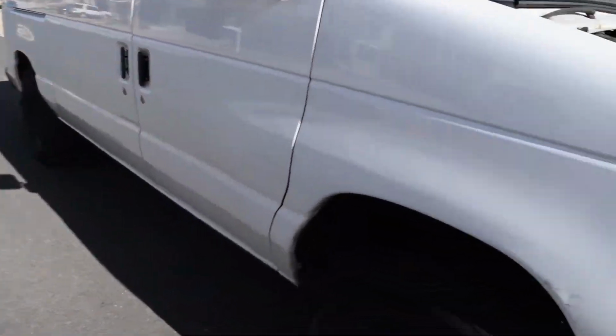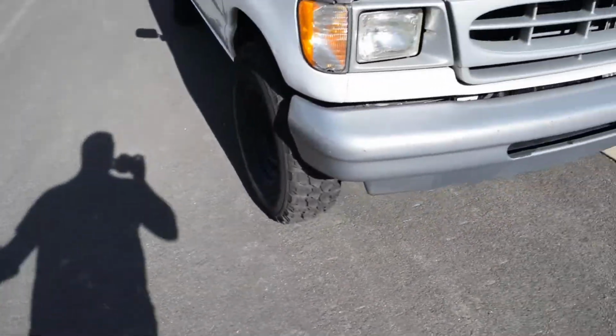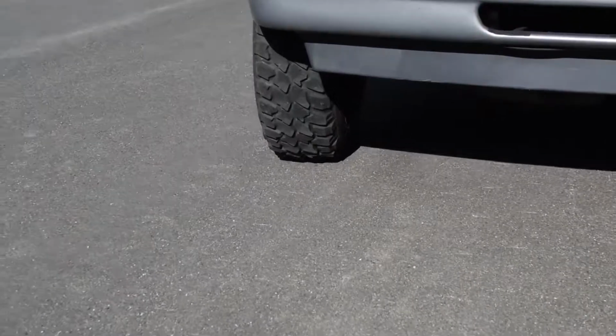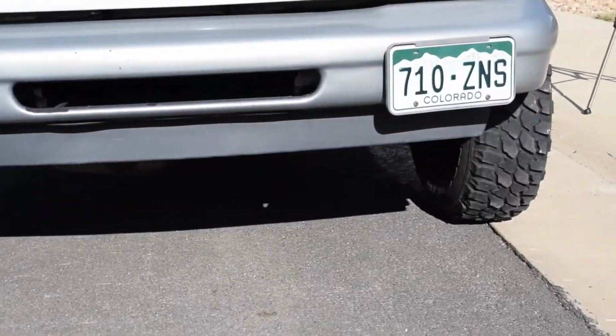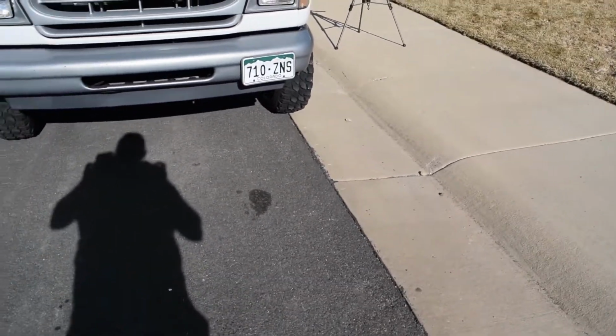They probably have 5,000 or 6,000 miles on it. I noticed that it needs an alignment just because they were wearing on the inside a little bit more. Might not be able to tell in this video. They're wearing unevenly. It does need an alignment.